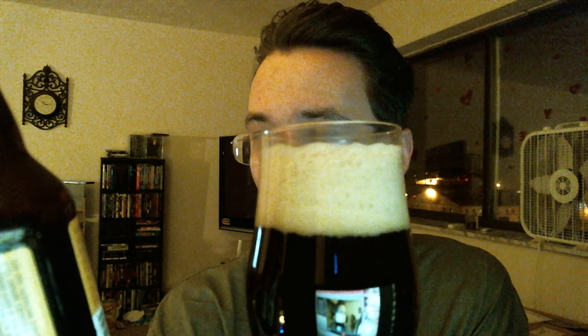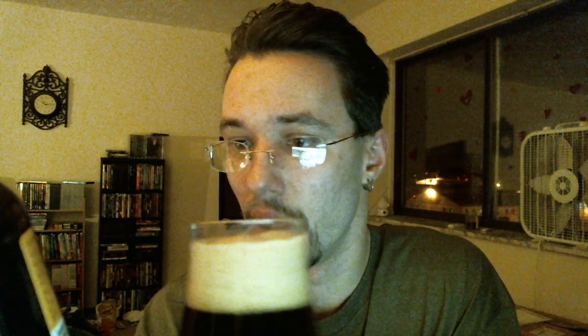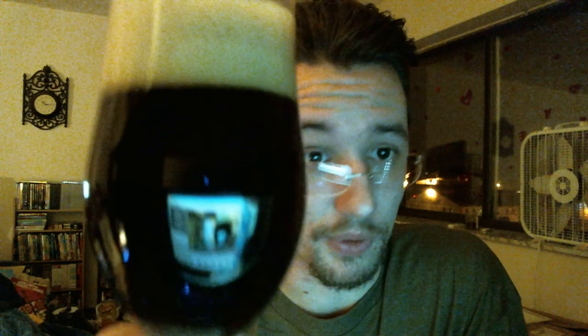With Belgian dark chocolate, Madagascar vanilla beans. That's what I was getting. Not so much. I mean, it smells like roasted vanilla beans. But being that it's a cream stout, I still wonder if they use any lactose sugar in this. Smells wonderful. But let's go ahead and see if we can find any of this creaminess that they talk about in the taste. Prost.